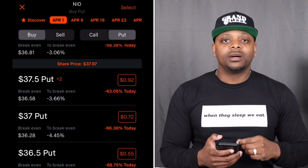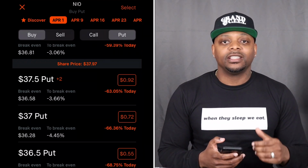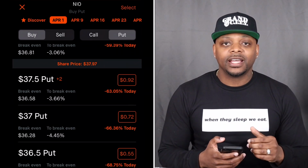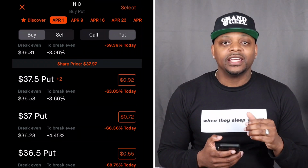So when it comes to these option plays, you don't have to buy 1,000,000 contracts and think you're gonna break the bank all in one play. You don't have to think that you have to go crazy in the options game.